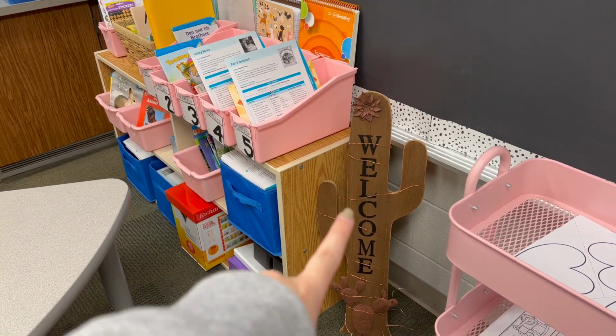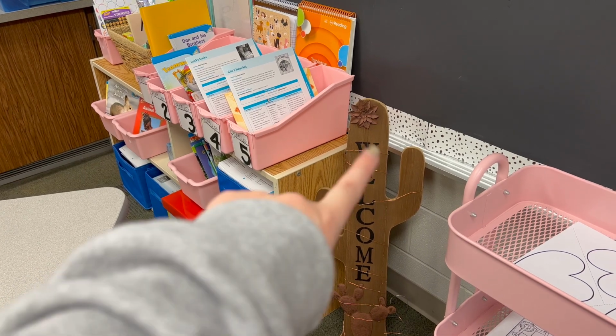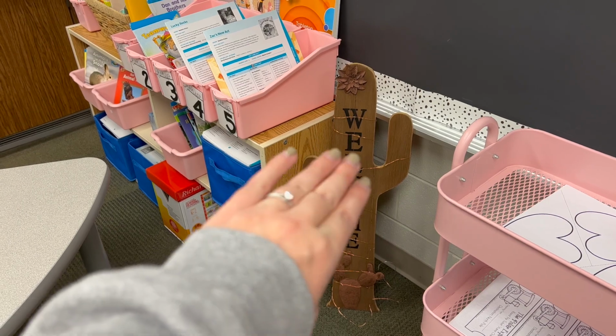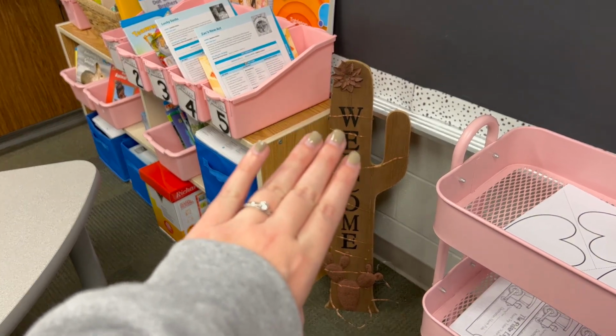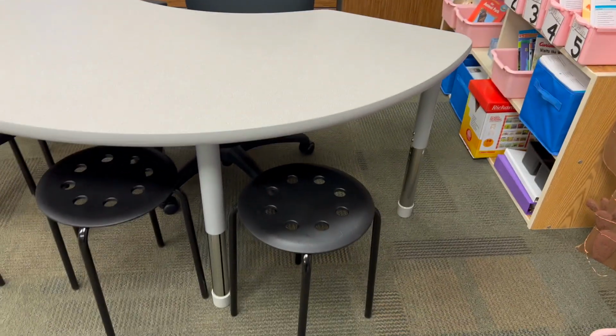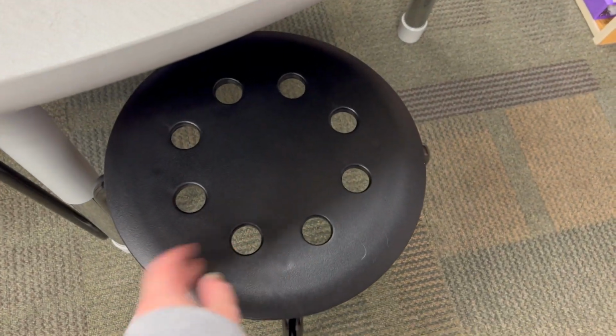This little cactus I got from Hobby Lobby for my classroom, and then I actually put the lights on it just for the holidays. Those lights are the best. They are from Target for $5. And then these black stools are from IKEA. They also come in white, but I chose to go with black. I really like them. They're holding up really well, and they were only $8.